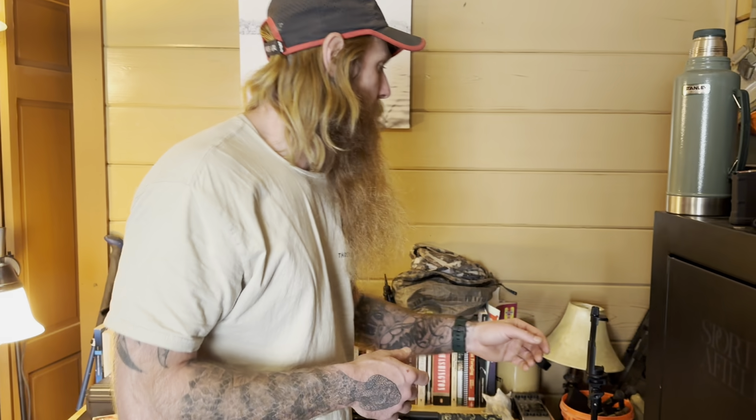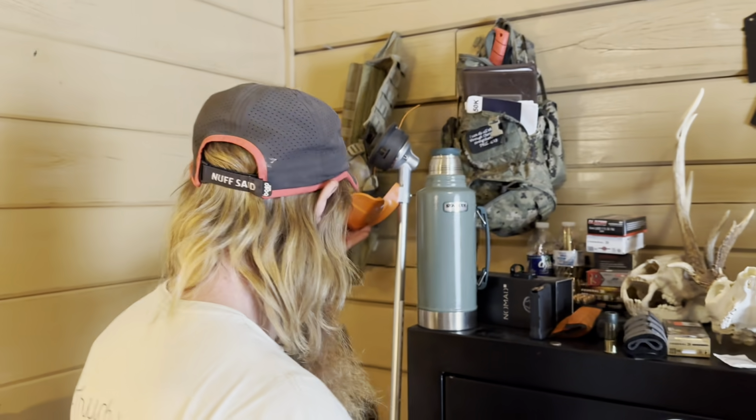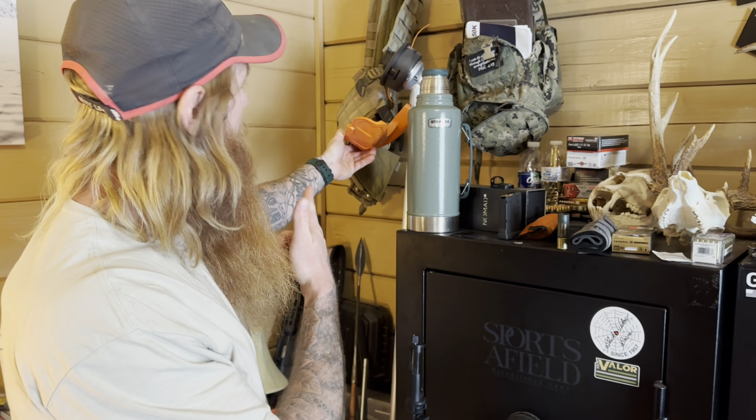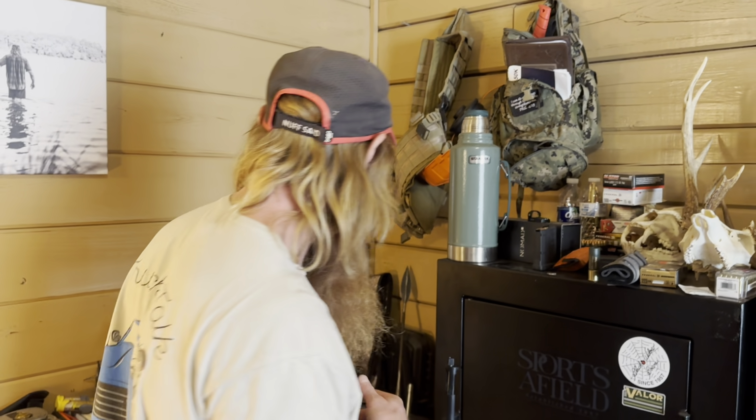I've got a weed eater here. I don't know why. This is a brand new weed eater. I don't know why that's in here. Do you need that, Blake? I bought that. No, you didn't. I don't know why that's in here.